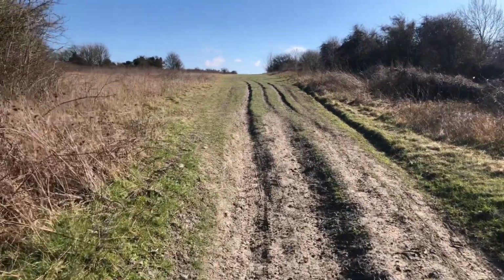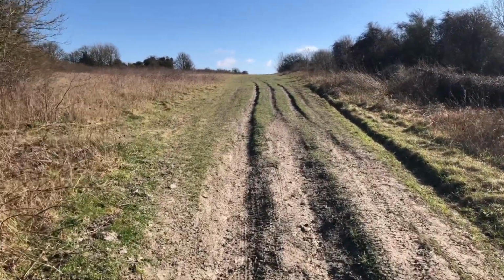So we're hoping now that we're taking the right path towards Maiden Bower Hill Fort.